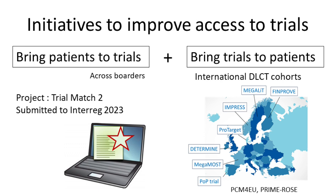The other objective is bring trials to patients. Of course, if a patient cannot travel, and it's often the case, having more trials closer to their location could increase their access to trials. And this is one of the objectives we address in PCM4U and Primrose, which have for objective to diffuse the clinical trials in different countries.